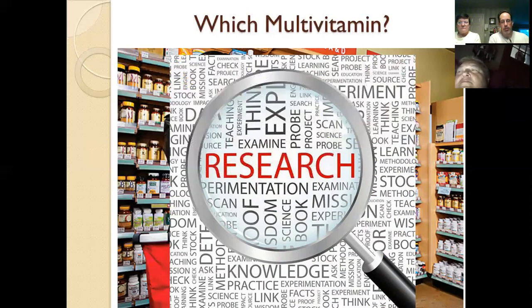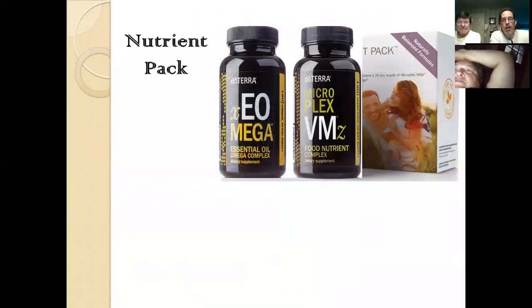Just because you spend a lot of money on your supplements doesn't necessarily mean that they're good. You may end up with just expensive pee, because the body's not absorbing the nutrients and supplements you're taking. doTERRA has put a lot of effort into their supplements to make sure that they are high quality and the right amounts of those items. Real quick about the nutrient pack, you can see it's got the ZE Omega and the Microplex VMZ.